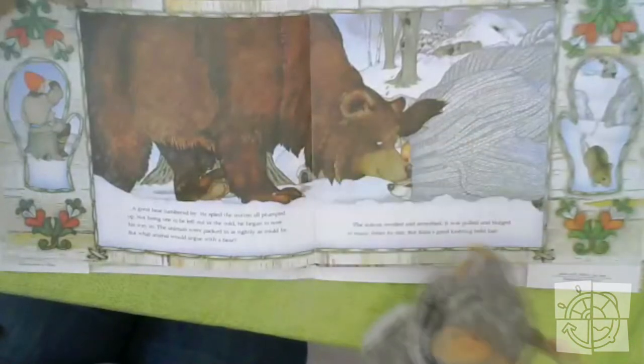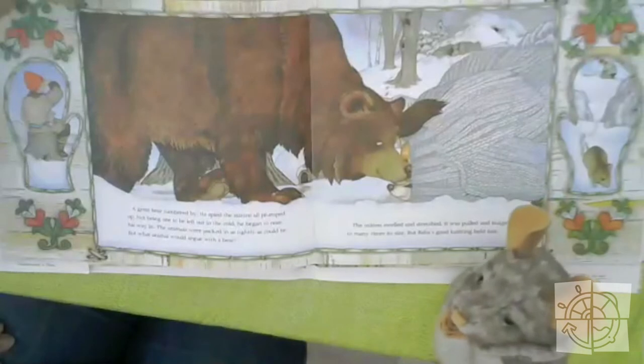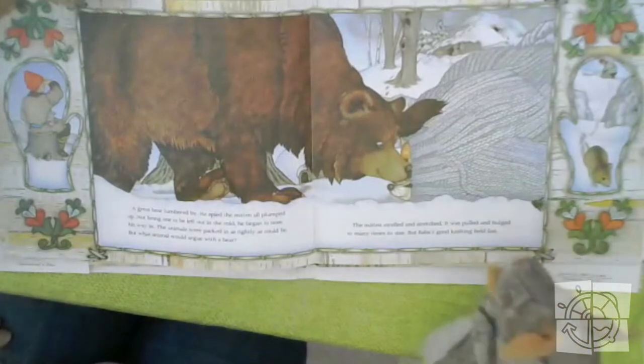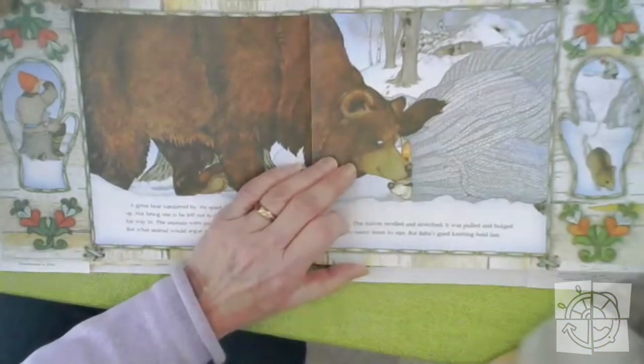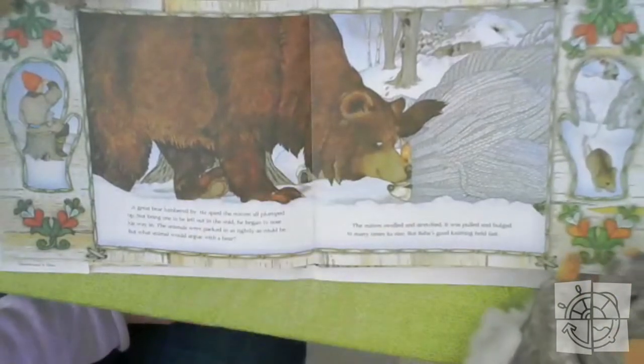Oh, the animals were packed in as tightly as could be, but what animal would argue with a bear? Mouse, would you argue with a bear? Oh no, the mitten swelled and stretched and was pulled and bulged into many times the size, but Baba's good knitting held fast.